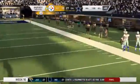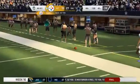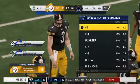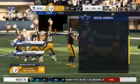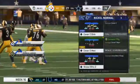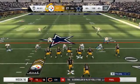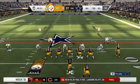Now throwing on 3rd down there, but he cannot connect. Had an open man that time, but ended up putting a little too much heat on it, don't you think, partner? Absolutely. Just needed a touch more air under it. Instead, he fired an absolute bullet. All right, they're going to try and keep hope alive here on 4th down. They're going for it.